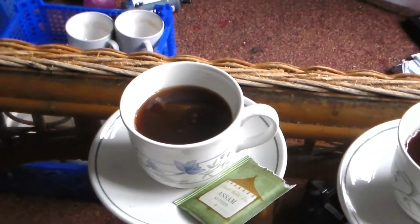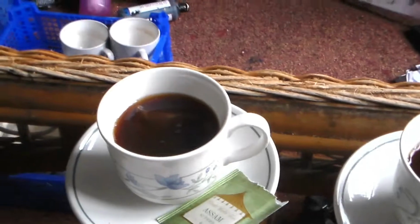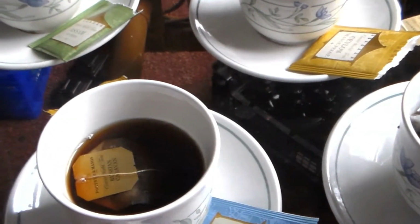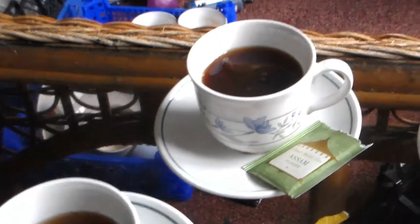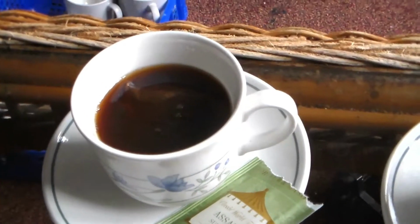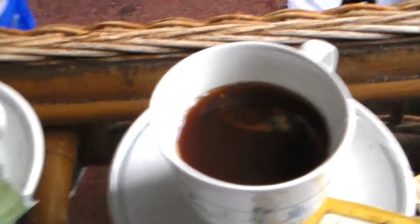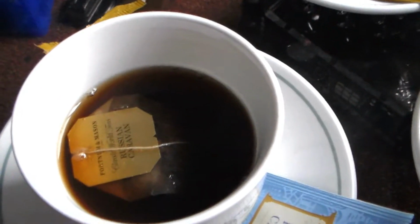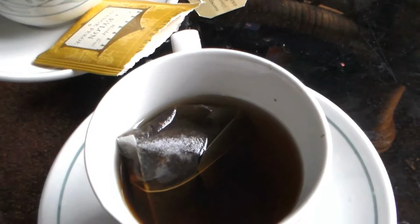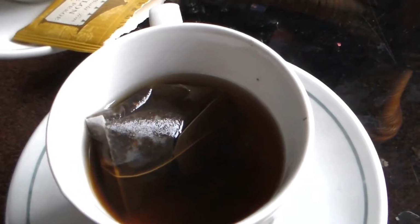Okay, so we've added the hot water and we've been brewing for a couple of minutes now. The colours are all quite dark, so that indicates that they all have a black tea base. So they're all a very dark brown colour. The Darjeeling is slightly lighter in colour, more reddish brown. The Russian Caravan quite dark, and there's a lovely smoky smell coming off of it immediately. The Lapsang Souchong as well, not quite as dark as some of the other teas, but a shade darker than the Darjeeling.